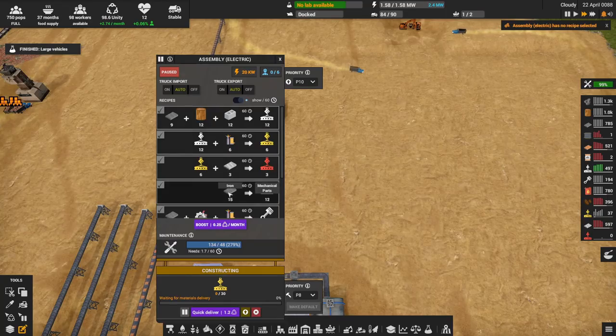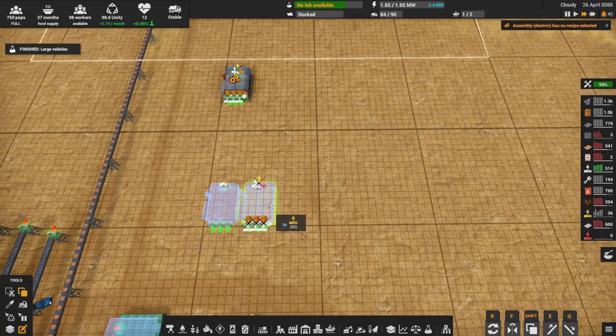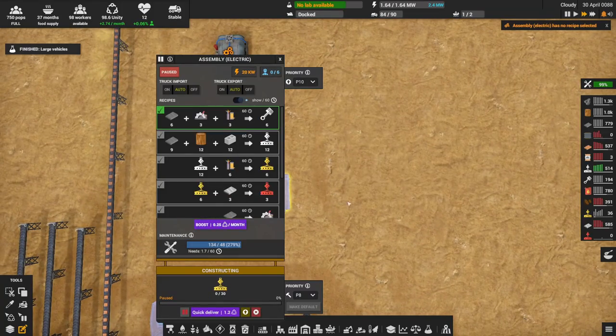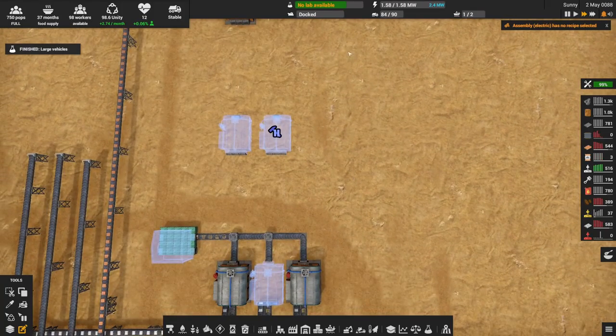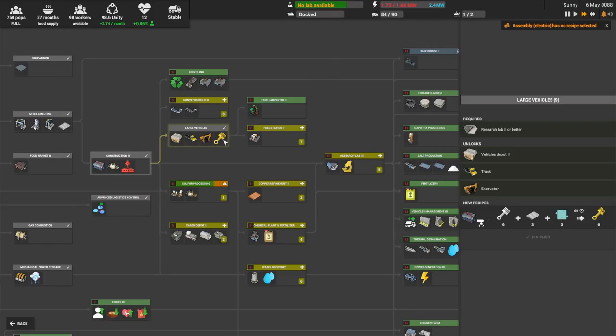This will make vehicle parts. And then it'll go into mechanical gears, and then it'll go into vehicle parts. And then my question is, do I actually, no labs available. Well, we're not getting this one, but that will get steel and glass. We have steel, but not glass, but we will get glass on this belt.